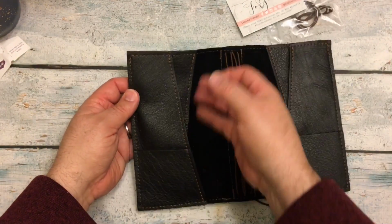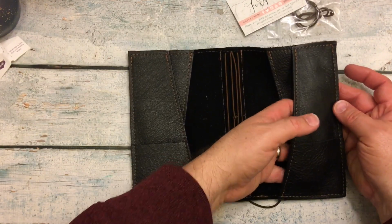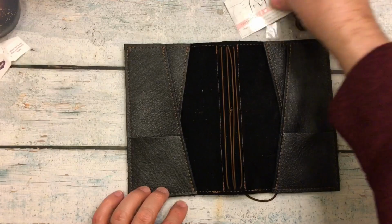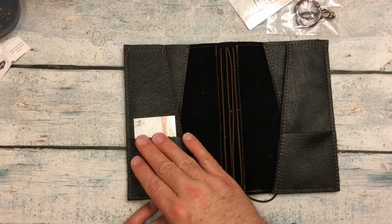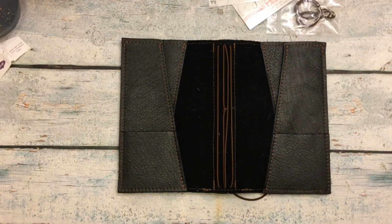And you'll see it has the crisscross pockets, two pockets on each side. I really like the design. And then it has the little card pocket. So if you want to put business cards, notes, receipts, like an ID on the go, you can put that there.